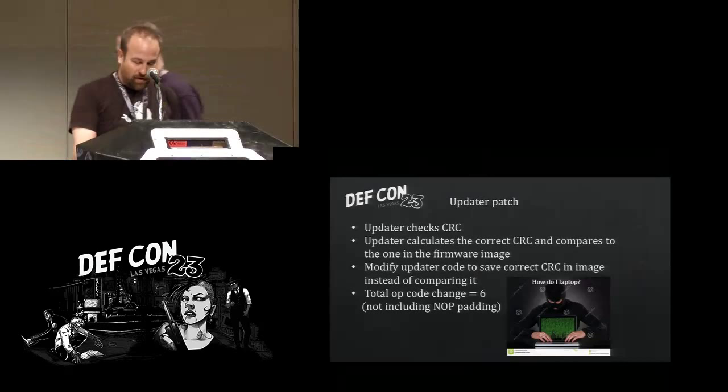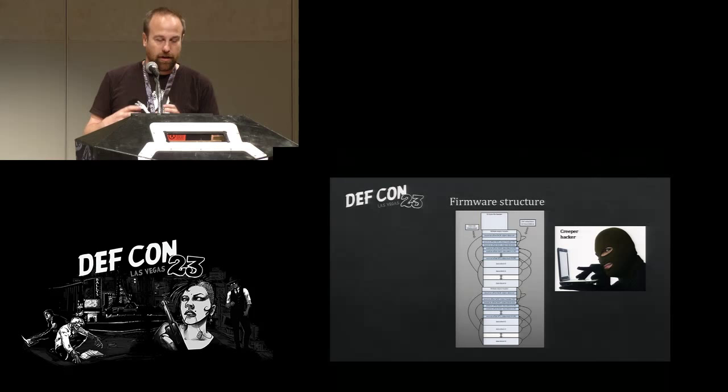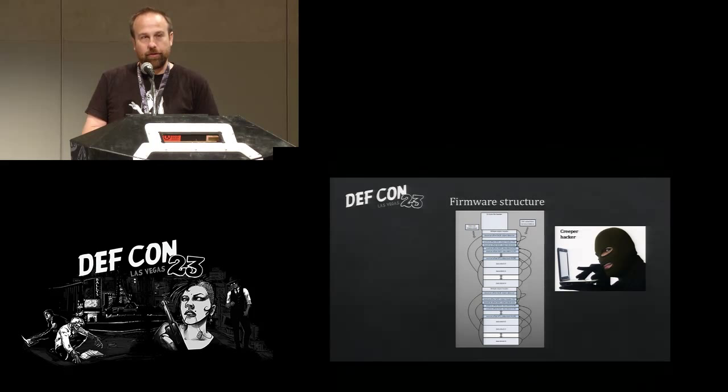We spent some time reversing the firmware structure and figured out that there was a CRC covering each header block, and the different data blocks within the file had their own CRC. We were originally going to write a tool to recalculate all those, but then we figured out that it was much easier to patch the updater to do the work for us.